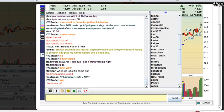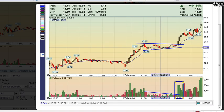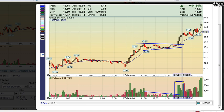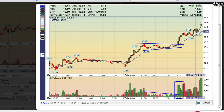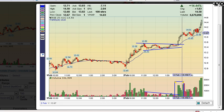So in the chat room, here's our chat room, just a quick look of it. I also called out this trade in the chat room, like I do every single trade. You can see here in the chat room, and even on Twitter, I said that for that 14 area, this is where you would likely see some resistance. So if you bought the stock at 13.50, 13.60, you want to be taking some profits at 14. But at the same time, you don't want to sell the whole trade, because this stock was going higher.